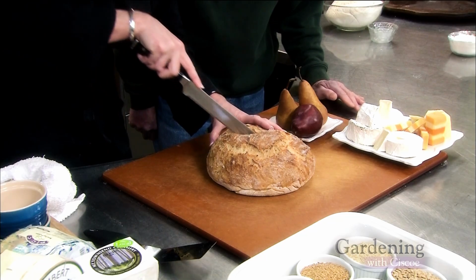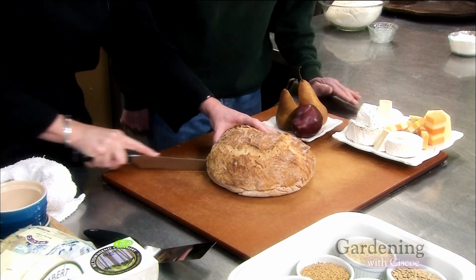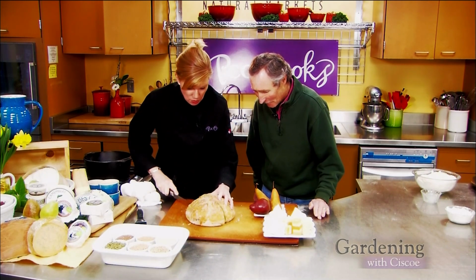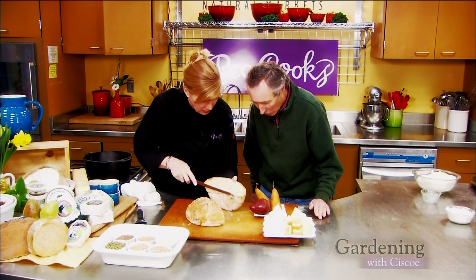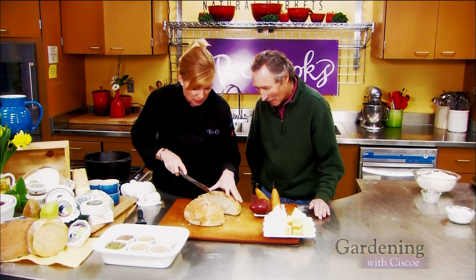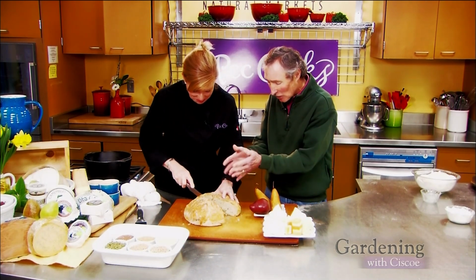So I want to just cut into this. And I just have to show you. In fact, let's cut the whole thing so those guys can see too. How beautiful the crumb of this is. Isn't that just fabulous? Look at that. Nice little tight crust and nice crumb. I can't believe this is no-knead.